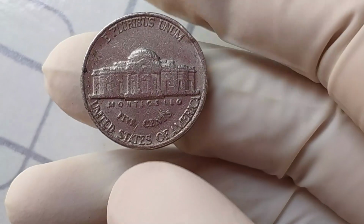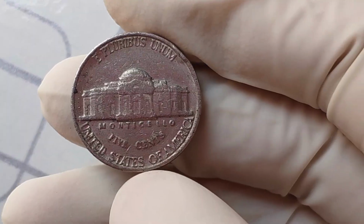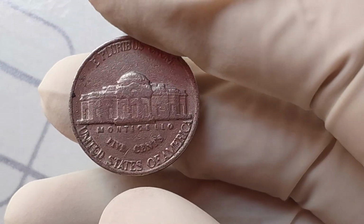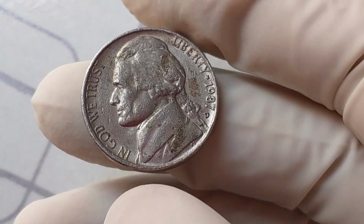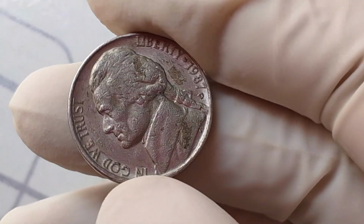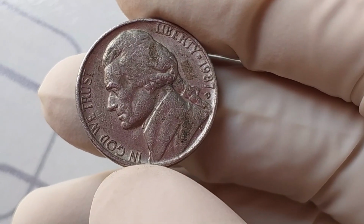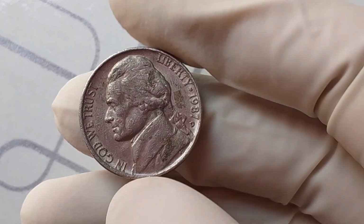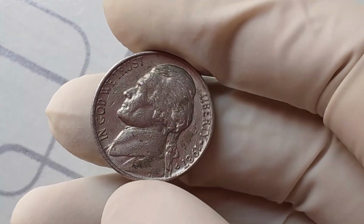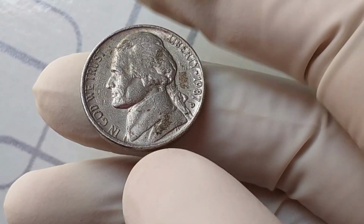Interestingly, the story of this coin isn't just about money. It's about legacy, history, and the thrill of discovery. Imagine finding a coin in your pocket change that turns out to be worth $16 million. That's not just luck, that's a connection to a piece of American history, to the craftsmanship of the Denver Mint, and to the legacy of Thomas Jefferson himself. This is why collectors and investors alike are so passionate about coins like the 1987 Jefferson nickel.